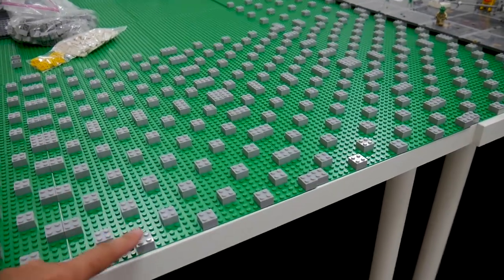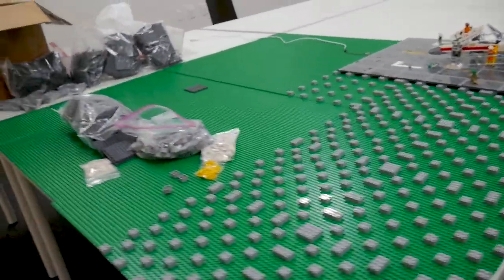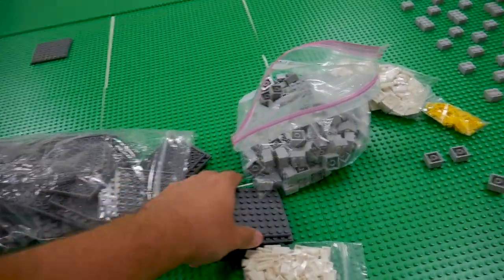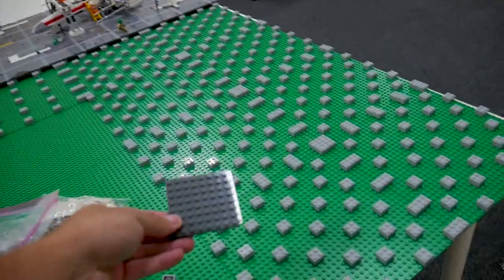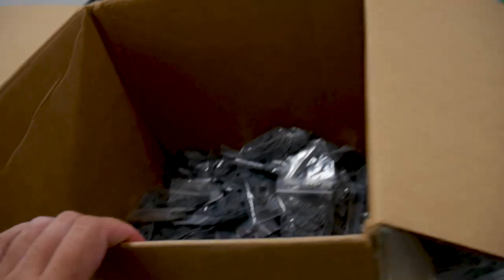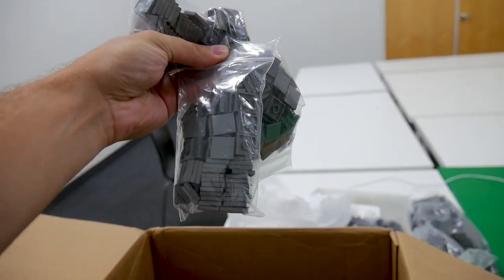We got a bunch of 2x2s to serve as the foundation for the whole base. And there is more, so you can see we just got the bricks in. There is the one section. Those will be consisting of 8x8 plates throughout. Just check out how many we have. That's just one of the orders. That's a bunch of 2x2 tiles in dark bluish gray.